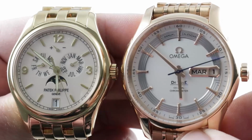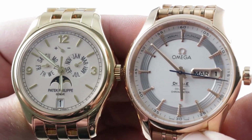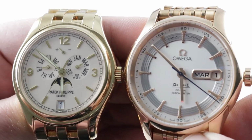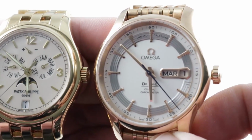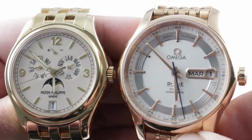That's right, the one day per year you get to adjust your annual calendar complication, and to celebrate we have a clash of titans. Patek Philippe, the company that invented the annual calendar in 1996, and Omega, a company that helped to democratize the annual calendar, both full bracelet and full gold.